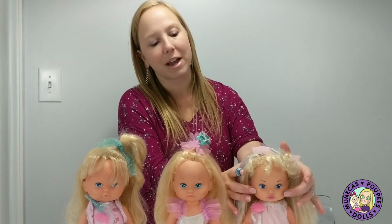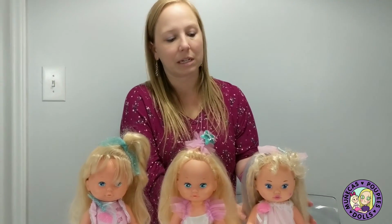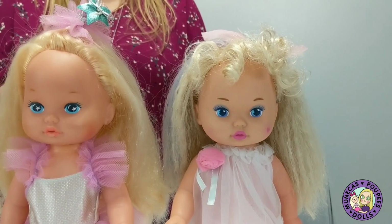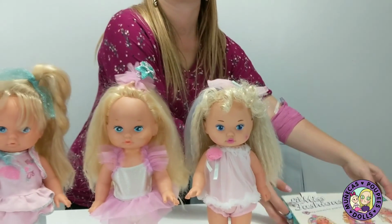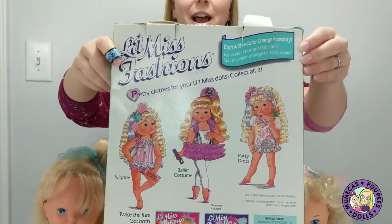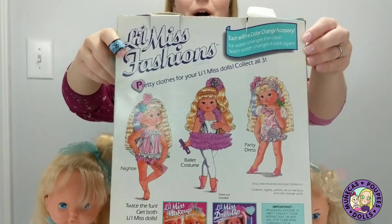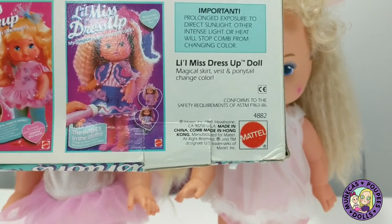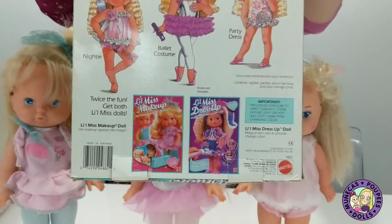But for $1, I just couldn't leave her there because her face paint was so sweet and her hair was uncut and gorgeous. And my friend Leah had just sent me this outfit, original Little Miss fashion 90 in the box. And I thought, what better way to display this outfit than on a new doll?